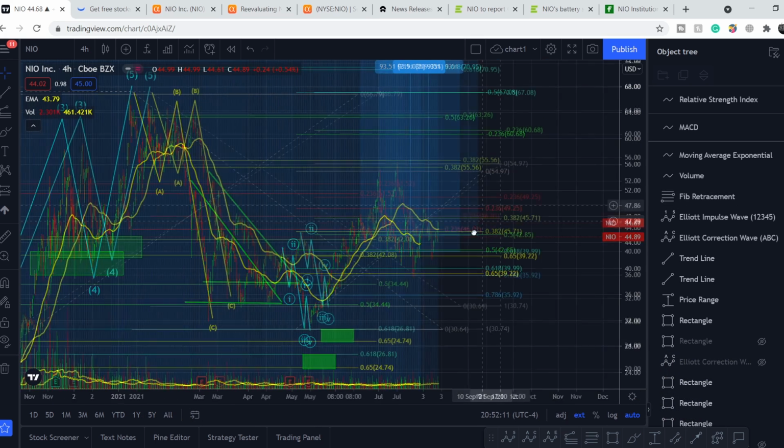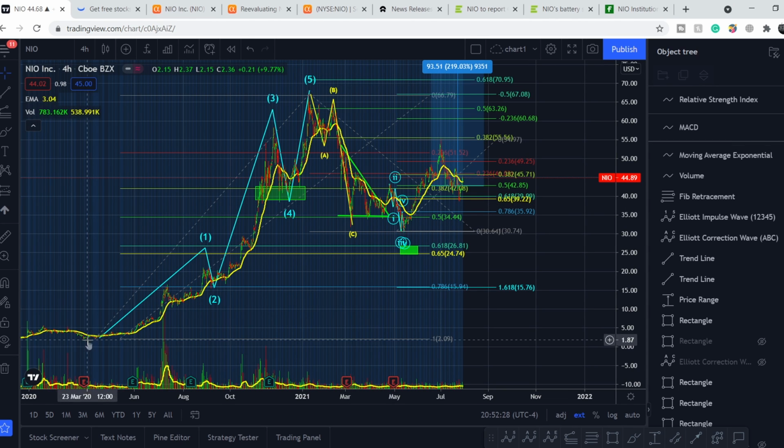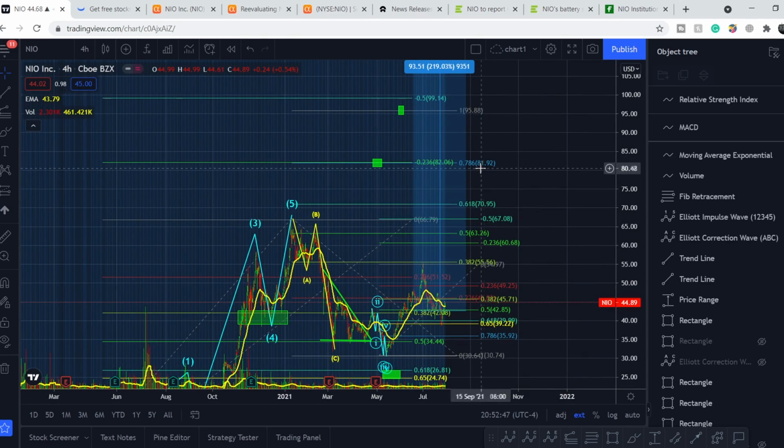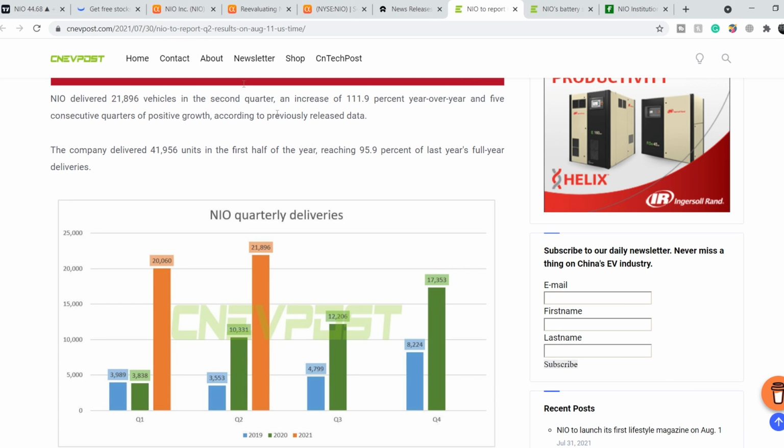So, and let me show you my main targets. And to project targets, I pull the Fibonacci extension tool from the very bottom to the very top, because 5 waves on a smaller scale, it is only 1 wave on a greater scale. And the third point at the bottom of the retracement. And the bottom for now is around $30 mark. And with the assumption that we have to land the top of our third wave, the most conservative target is at the level of $81.92. And it is almost double our current price.